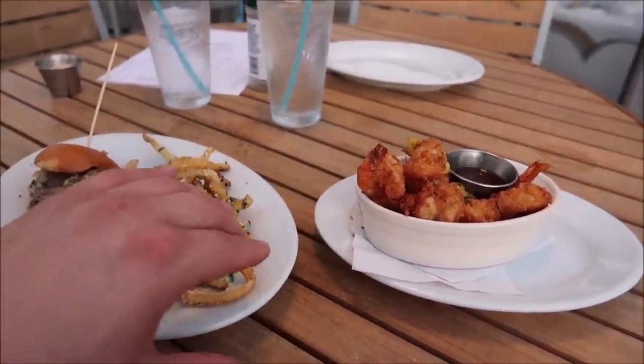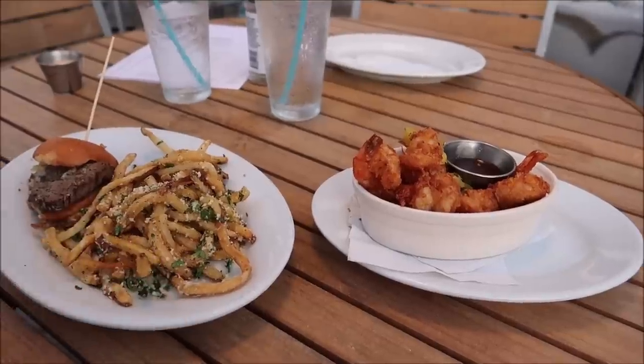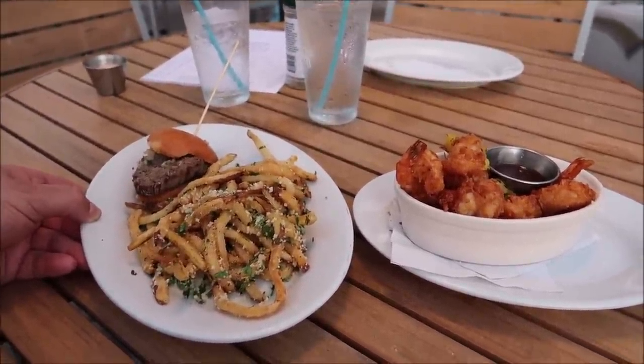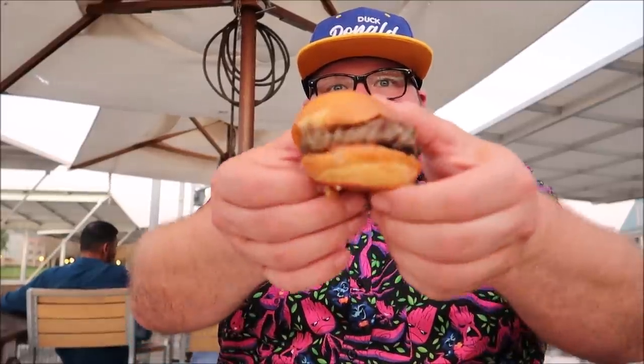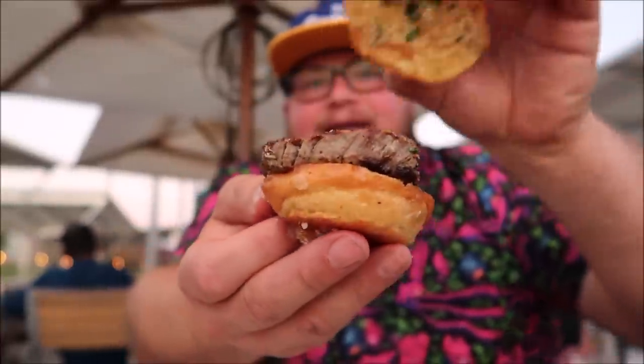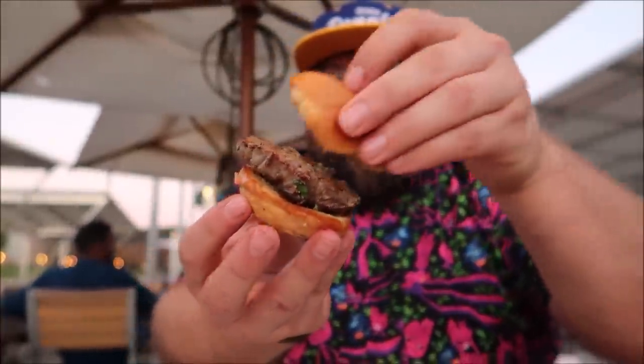Now, these are massive, and these are cold. It comes from the raw bar. I think they're going to bring it right now, but that is one of the best shrimps I've ever had in my life. All right, let's dive on in to the filet slider first. Look at this. Nothing on here, just some nice butter and steak. Just the way that it is.